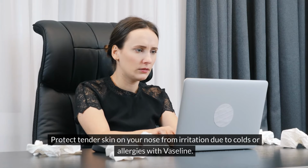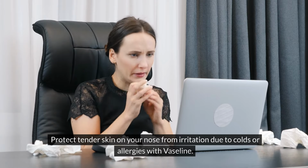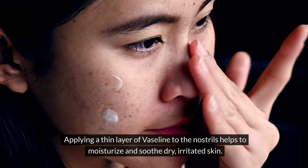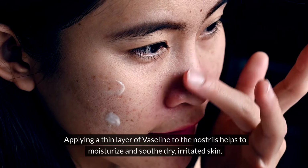Protect that tender skin on your nose from irritation due to colds or allergies with Vaseline. Applying a thin layer of Vaseline to the nostrils helps to moisturize and soothe dry skin.